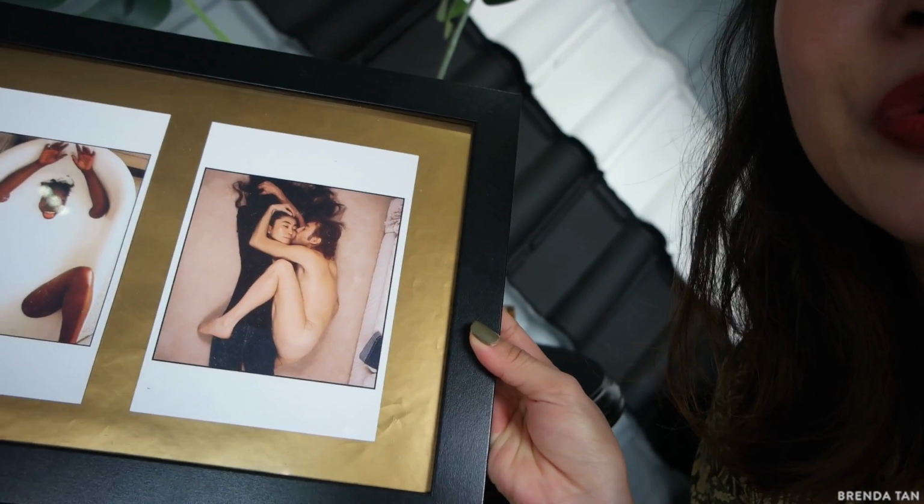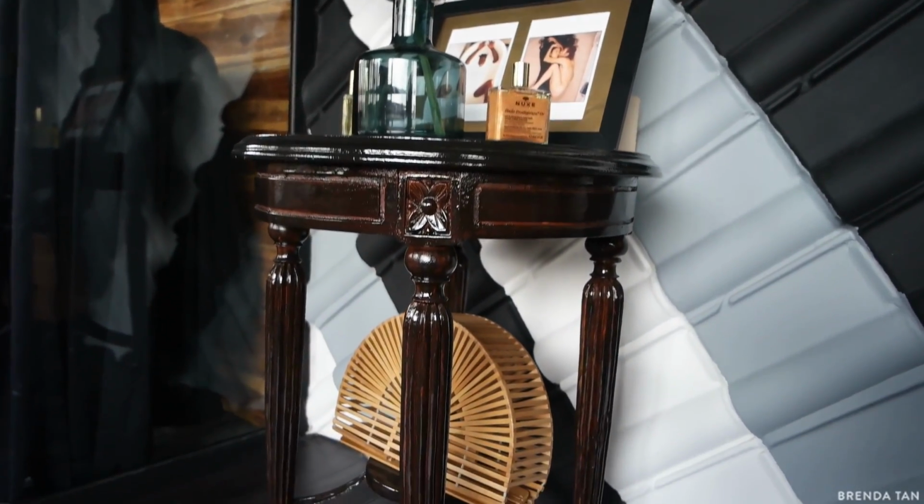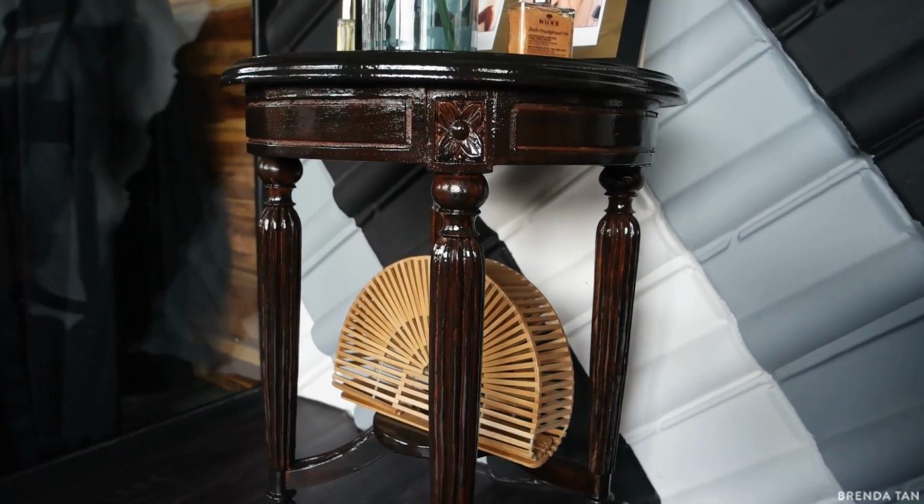That's John Lennon and Yoko Ono. And this is Whoopi Goldberg. And then these are from NUXE. These are the dry oil. I have the clear and the shimmering one. And right underneath is actually a little spot, and I put my Cult Gaia back there just because it's very cute and it just looks nice.